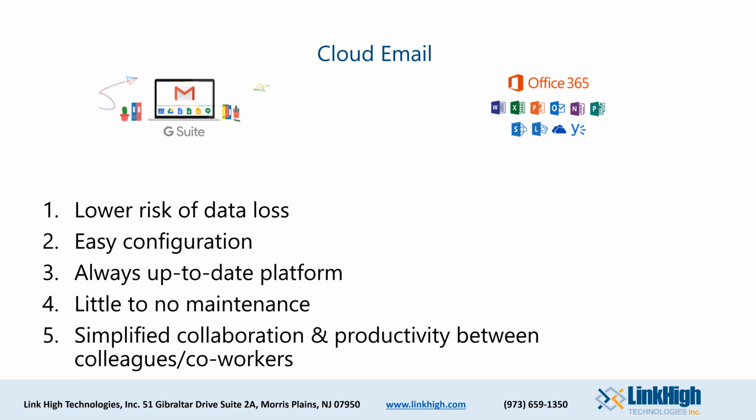So here at Link High, it was a slow transition like anyone else, but no one should be sending attachments anymore from a work product created in the Office suite. It should be created through Office 365 and sent as a link.